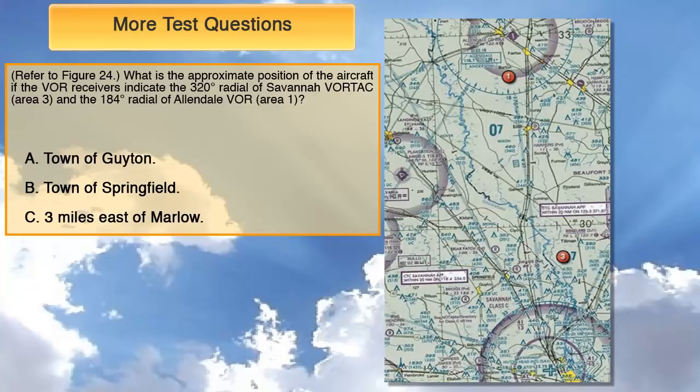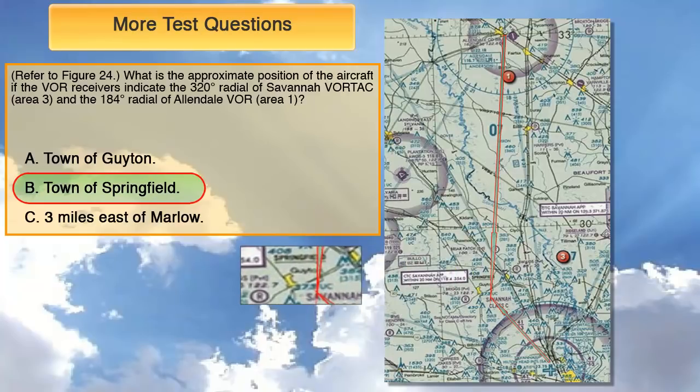This is very simple. What we're going to do is draw a line from the Savannah VORTAC, extending out from the center of the VORTAC all the way to intersecting the 320 line of that radial, and we'll extend it all the way to a certain point. We do the same with the second VOR, the Allendale VOR. We'll extend a line from the center of the VOR down the radial 184 until it intersects the first line that we drew. That point there is where we are located. As you can see in the answers, the town of Springfield is the closest to where we found our point to be. So we are over the town of Springfield.